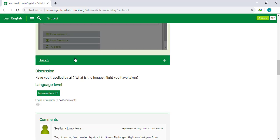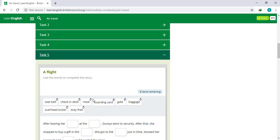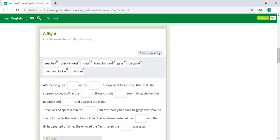Okay. Task 5. A flight. Use the words to complete the story. Okay, completing the story. First, read the options: seat belt, check-in desk, meal, boarding card, gate, baggage, overhead locker, duty free. After leaving her baggage at the check-in desk, Dunia went to security.